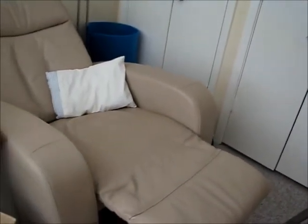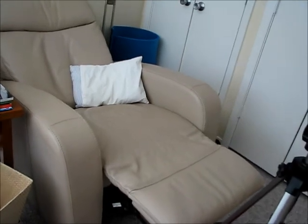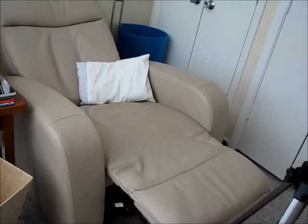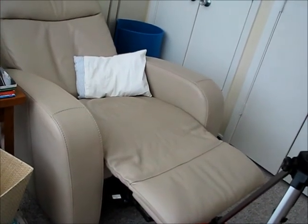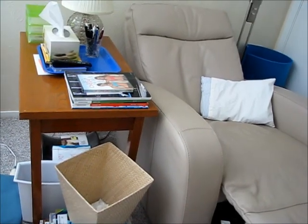And finally, this is my chair made by Natuzzi, and you might say, sure does look like it's extended, and it is, because it won't close, or it will, but it takes a lot of work to make it close, but it vibrates and it is just delightful.